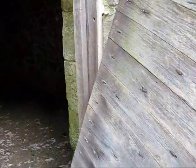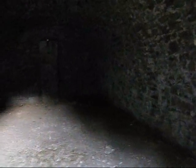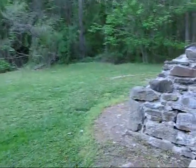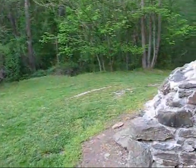Ray, don't mess with that. It could fall, Bubby. Get away from it. Very old. Yeah, it is. Probably 200 years old. Yeah. Never know when it could fall on you.